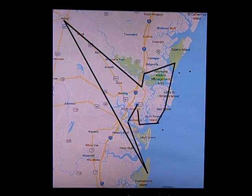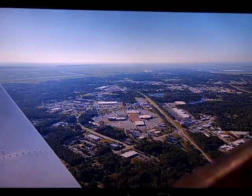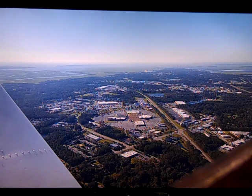These were not all taken in one flight, but I'm going to show them in a certain order, taking off from the airport in the middle, just above Dock Junction, and heading south and then clockwise up to Jessup and over to the coast and back down to the airport. So as I take off and I'm flying toward downtown Brunswick in the middle distance, this is over Glen Place Mall, looking south down Altama Avenue from its intersection with the spur. I'll give you a moment to identify those.